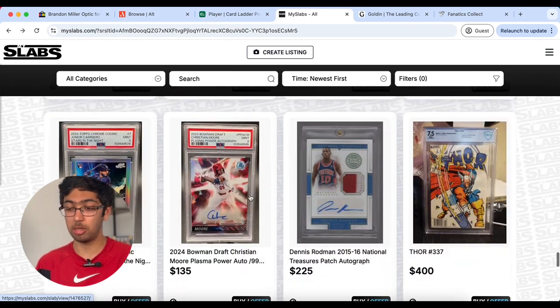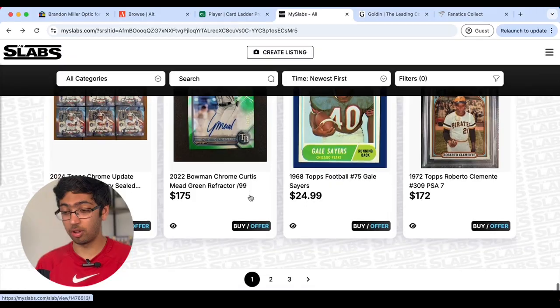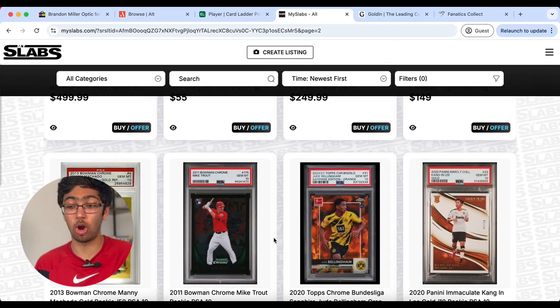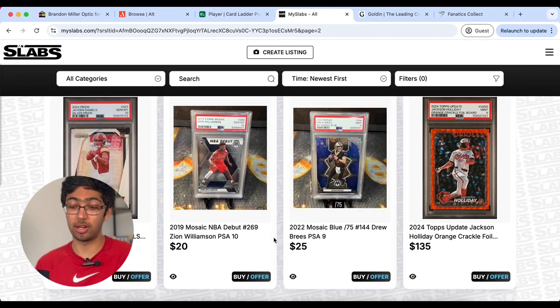There's a lot of people on eBay who obviously want to go off of eBay and make the deal because they are saving on fees. Of course, that's not the most ethical way to do it. The most ethical way to do it would be to look for the same card on other platforms and try to get a better price on it.